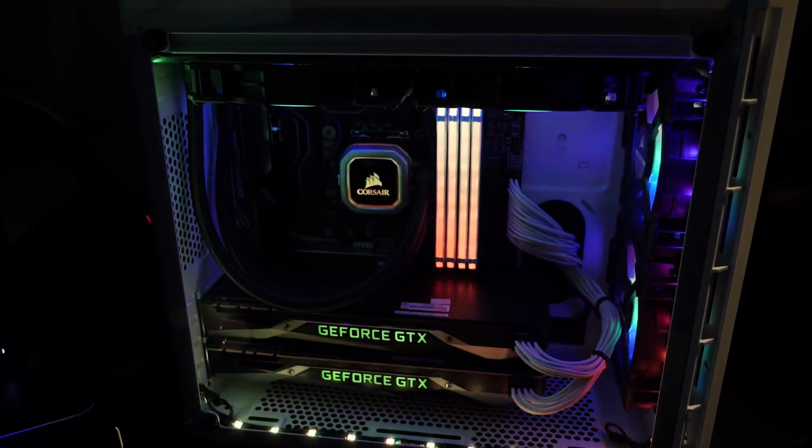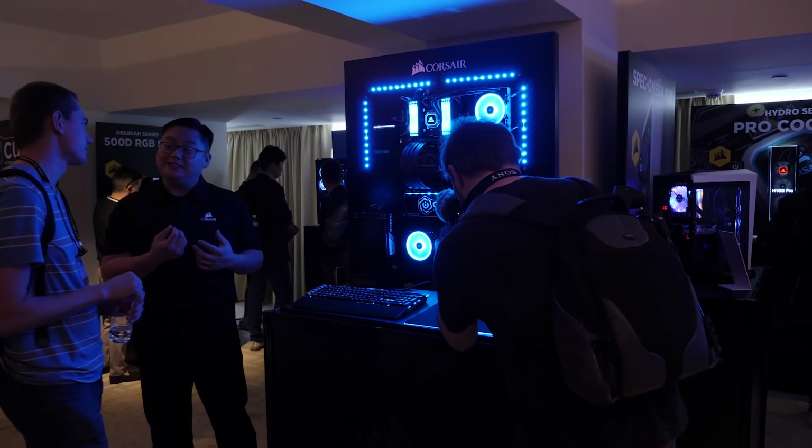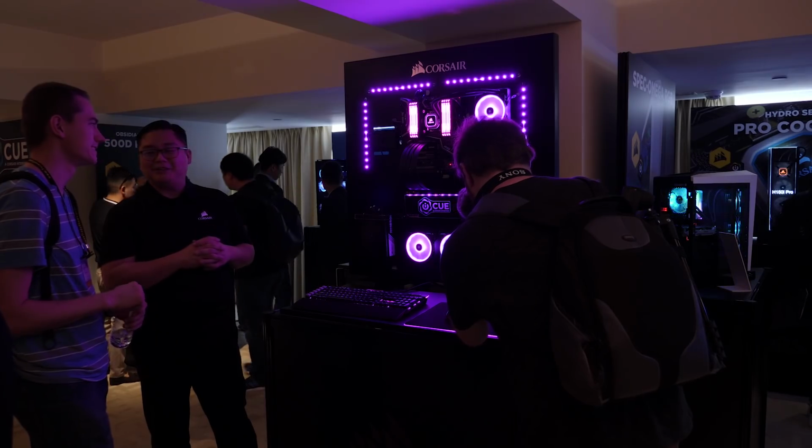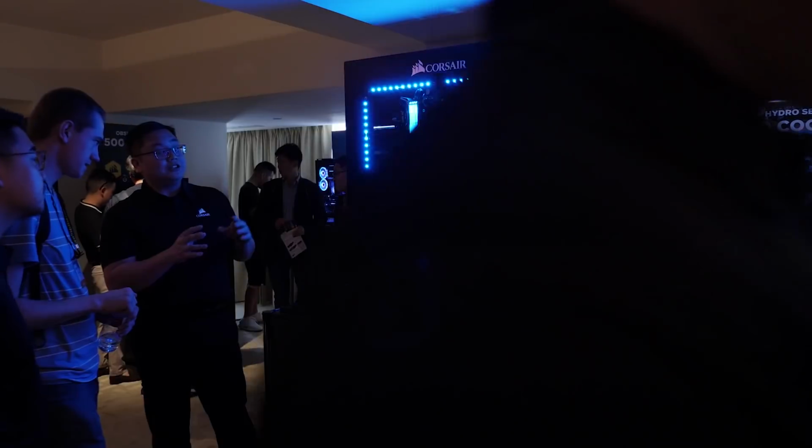And of course, the Wall O Corsair Cooling. Corsair really knows how to have a party, and that is evidenced by this giant wall of fans, but also because they threw a party the night before.